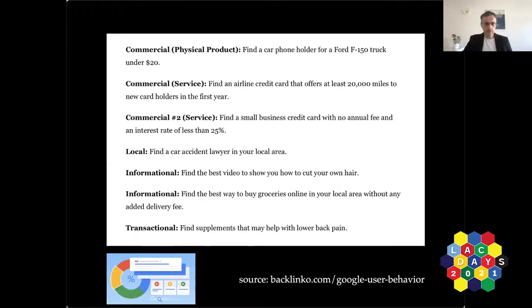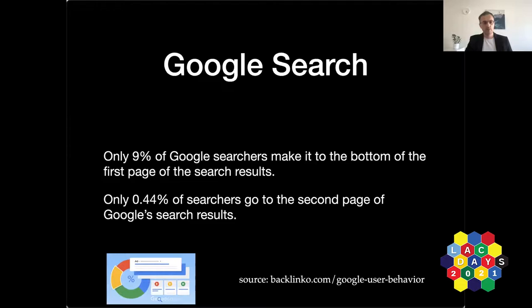In addition, for some data, for example, only 9% of Google searches make it to the bottom of the first page, and less than 0.5% of searchers go to the second page. And anyone who's tried to set up their own web page knows how difficult it is to get to the first page of Google hits. Even if the search is very specific to what you're doing, it's very unlikely that you'll be at the top of the first page unless you have invested a lot of time, effort, money, I'm talking millions, into your web service.